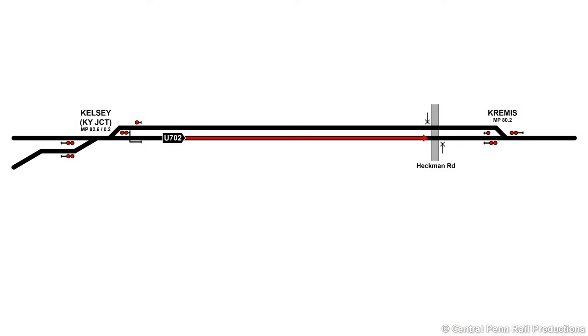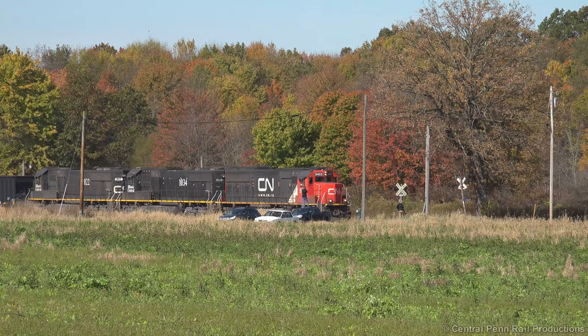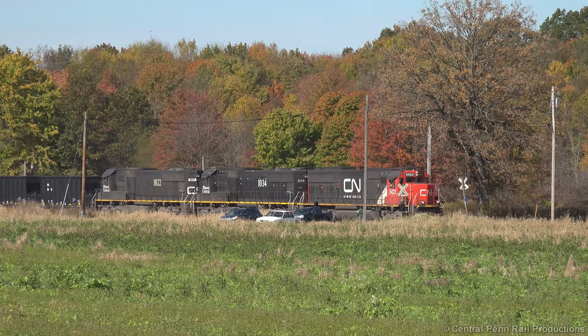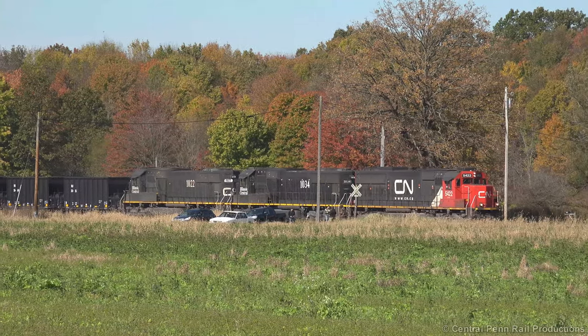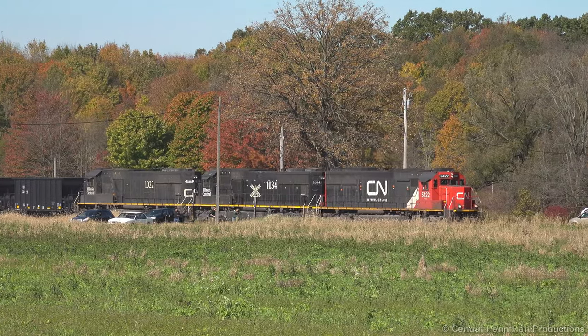After they pass, it was down to Kremis for a recrew. The new crew will take the train all the way south to North Bessemer. Many of the chasers gathered by the road crossing, but we preferred a view from further away with a perfect backdrop of peak fall colors.